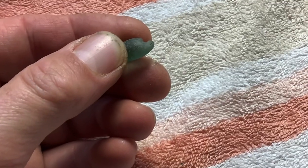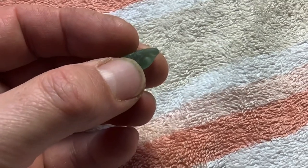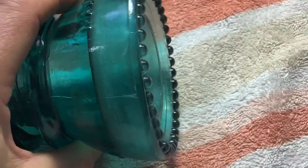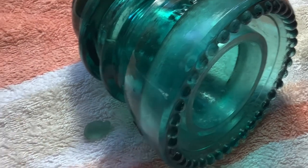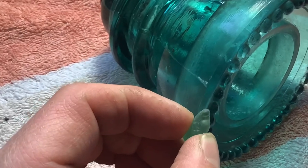You know, this little gap right over here might be mistaken as just an anomaly in the glass, but I recognize these little bumps over here as being the bottom of an old Hemingray insulator. You can see that the gaps are very, very narrow in between. There's a very small space, and this piece right over here unequivocally matches right on the bottom.